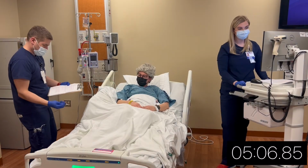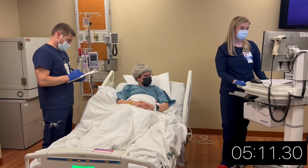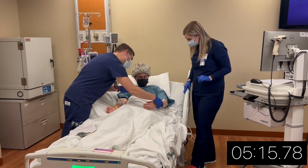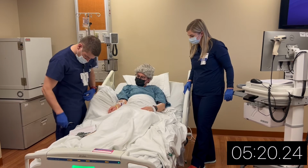She has a left forearm 20 gauge and a right forearm 22 that are both saline locked. All right, Mrs. Silver, I'm just going to take a quick look at both of these IVs. And over here. All right, I'm going to flush this one. It's looking a little questionable.